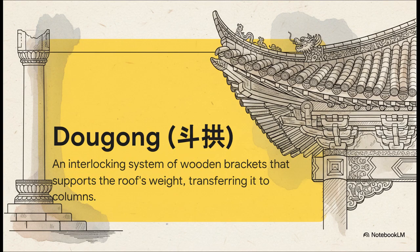It's something called the dugung. This is this ingenious system of interlocking wooden brackets. It's an absolute work of genius that transfers the entire weight of the roof all the way down to the columns. And get this, without using a single nail.